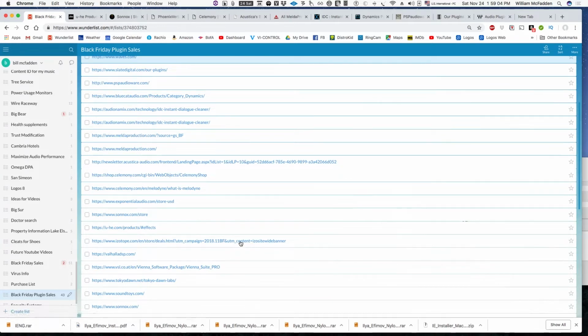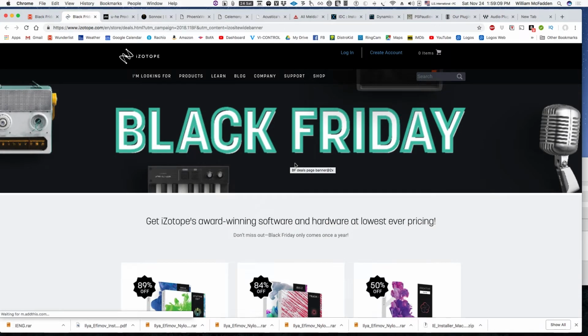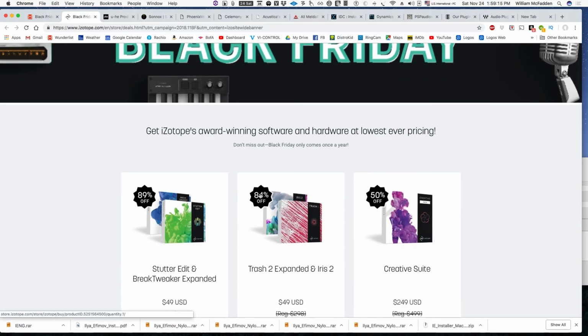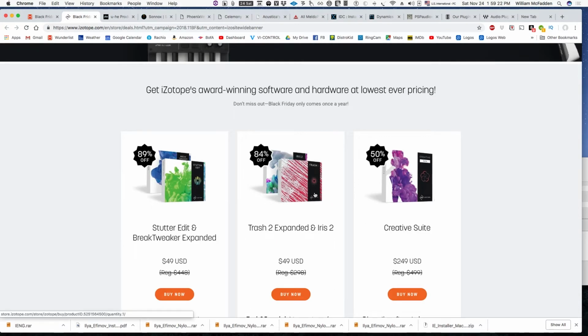iZotope. So they have their Black Friday sale that's still going on. And you get up to 84% off these two. Of course, these aren't actually plugins, they're instruments.